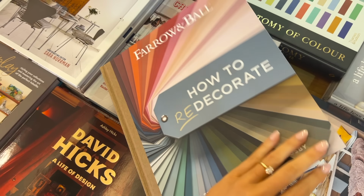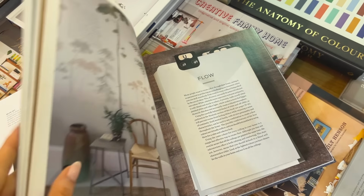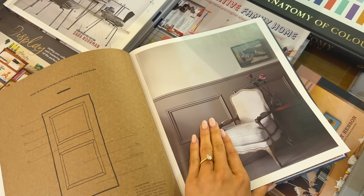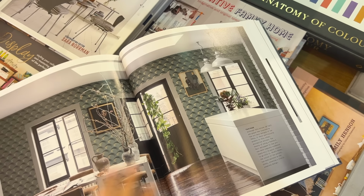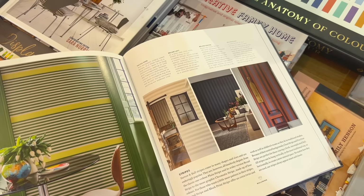This is another one by Farrow & Ball. They give you different ideas for different parts of your house, so it goes into detail. For example, this section is about colours for panelling. That's actually a really lovely colour. There's a whole section on wallpaper as well, which again is something that I'd quite like to experiment a little bit more with in this next house.